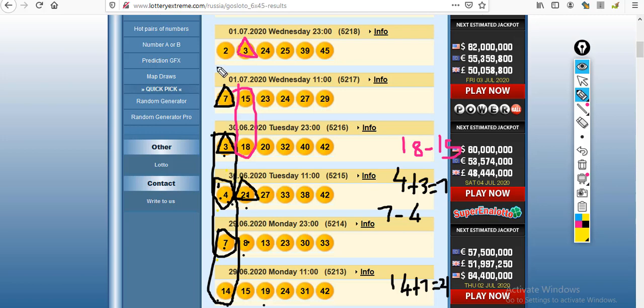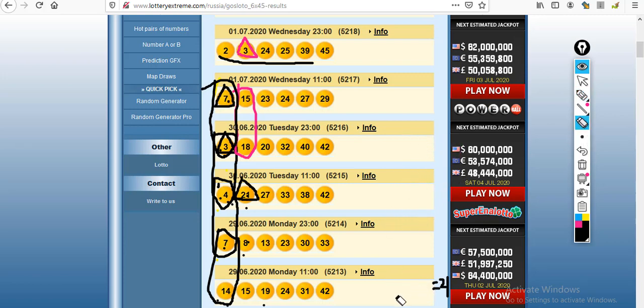Remember what I said, that with these sequences most of the time they last about 3 times and then they get exhausted. If you try it for the 4th time, sometimes it doesn't come out. Most of the time it doesn't. Let's try it for the 4th time and see if it goes through. So the number 7 and 3. If you say 7 plus 3, you get 10. Notice that the number 10 didn't come on the Wednesday evening results. You say 7 minus 3, the number 4 didn't come on the evening result. So with these sequences, they usually last about 3 times and then they get exhausted.